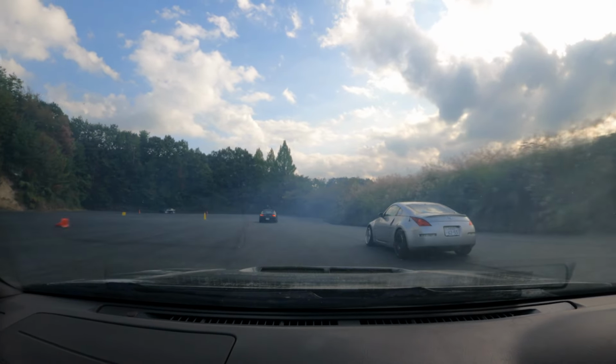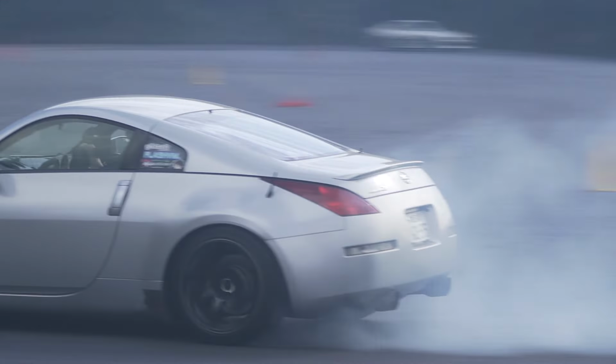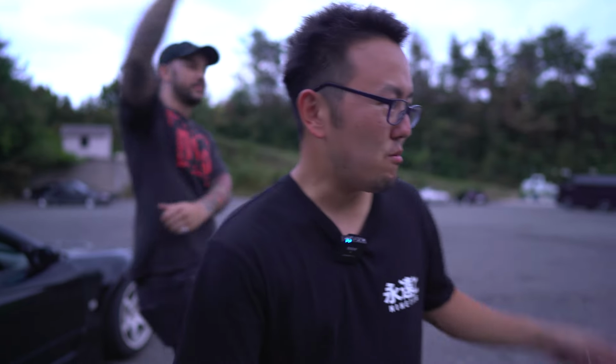As you can see in the footage, Ryota was already getting down with Aaron for some runs in the 350. So I thought I'd ask the obvious and ask him the differences from driving his usual green machine compared to this much more tamed Fairlady Z. The 350 today, yeah, I drove the 350 for the second time. But obviously, it was my first time driving it on the skid pad. I wasn't expecting that good angle. I don't have much power, so it's very hard to keep up with Aaron and Jody's, but it was so much fun to drive with them.